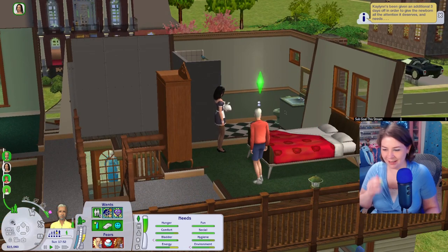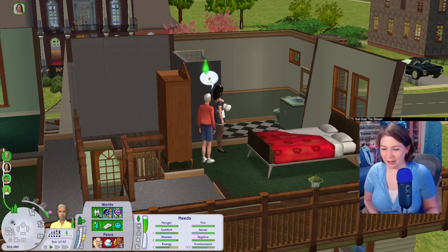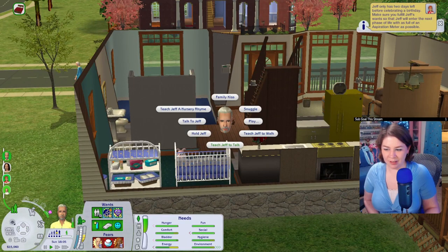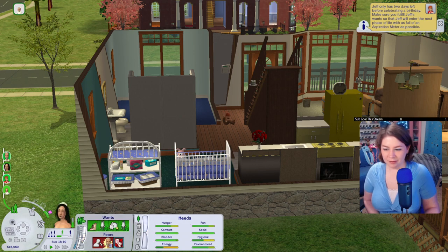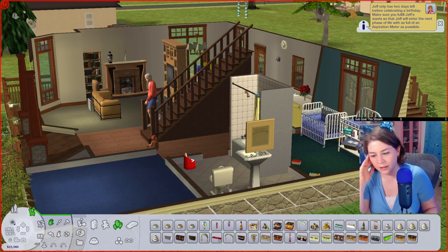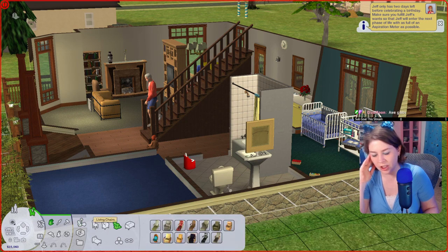Aw, yay. So cute. Why is that nanny here? She shouldn't be. Okay, let's go back to trying to do the teach Jeff to walk. Don't do that. Oh, we need another crib. Yeah, because he's a toddler. Okay. What are the beds? The bed situation. Yeah, Gibby!